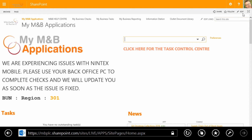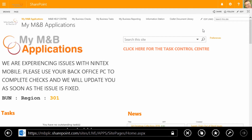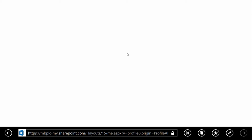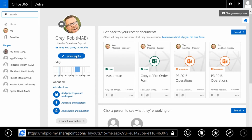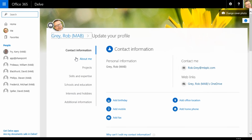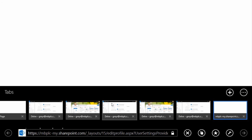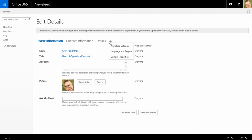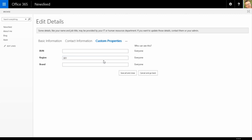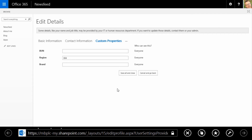So just rerunning through, I'm going to click on About Me in the top right hand corner. I want to go back to my own district. I want to update my profile, additional information, edit, three little dots, custom properties, and I'm going to change back to district 304. Save and close. And there you go.